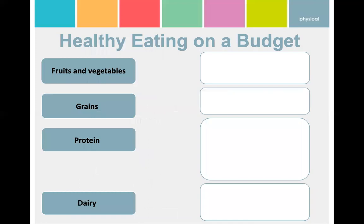Okay, so for each food group, I have specific tips for shopping and eating healthy on a budget. For fruits and vegetables, buy in season. In season are usually less expensive and they're at their peak flavor, but only buy what you're going to use, because if you buy more than you need, then it's going to spoil and you've essentially wasted money.